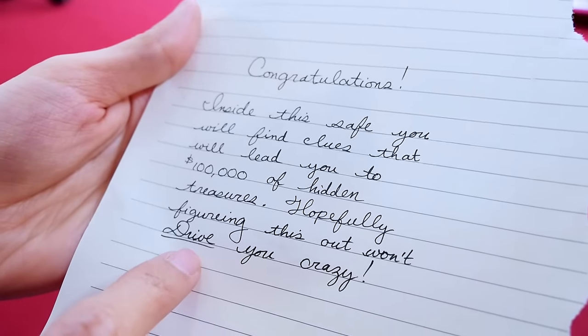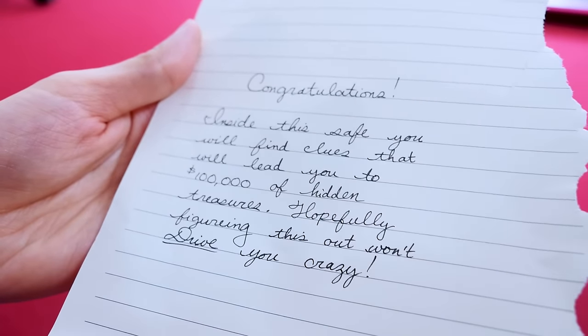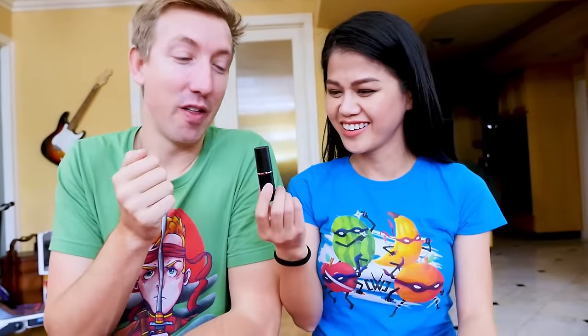Oh. Why does this drive have an underline? I don't know. Do you think that's a clue, Chad? Maybe. This is really weird. It doesn't really look like there's $100,000 worth of stuff in here. Lipstick? I know, MAC lipstick is like 20 bucks, you guys. It did say that these are clues, so maybe what's in here will lead us to the $100,000 because it says hidden treasure.